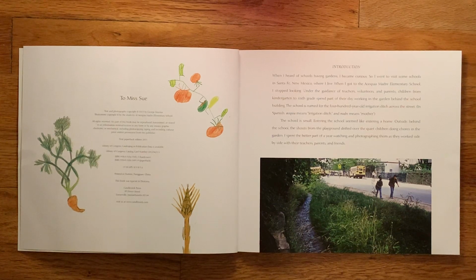The school is named for the 400-year-old irrigation ditch across the street. In Spanish, acequia means irrigation ditch, and madre means mother. The school is small. Entering the school seemed like entering a home. Outside, behind the school, the shouts from the playground drifted over the quiet children doing chores in the garden. I spent the better part of the year watching and photographing them as they worked side by side with their teachers, parents, and friends.